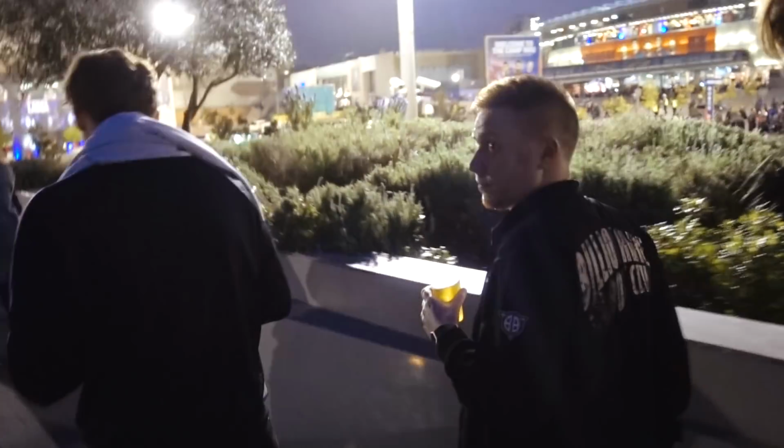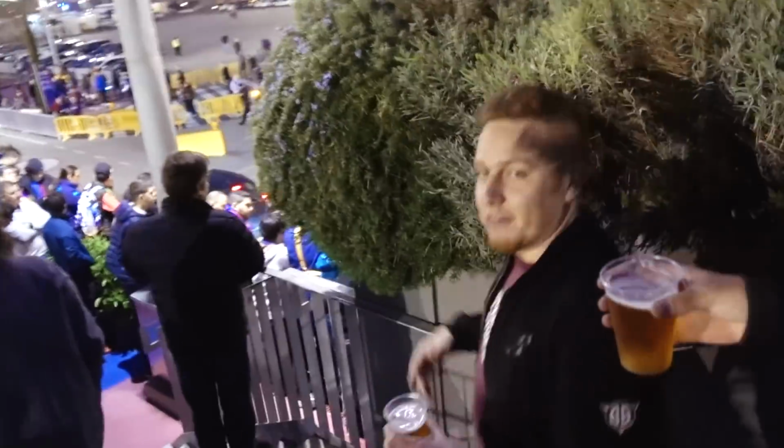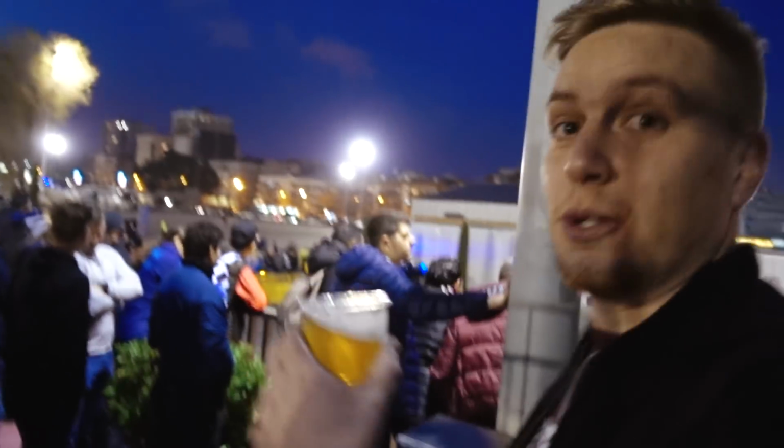Tastes really nice actually. I'm in a bit of a mode right now where I'm trying to switch off from camera mode to enjoy the game. Bumped into Mr. Kieran, Mr. Jack Heyman. Trying to stay grounded. Good. But everything in my mind is telling me Barca are going to win 3-0. So I'm trying to forget about that and just enjoy my beer.